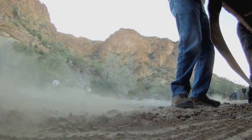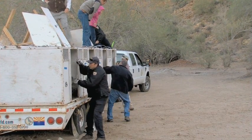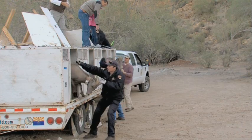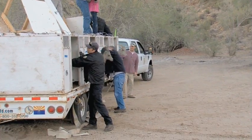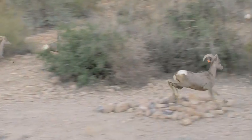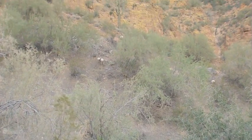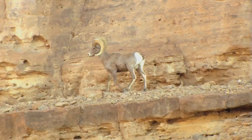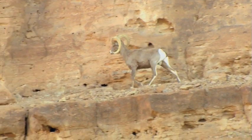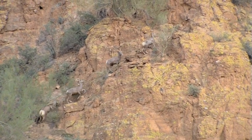It's important to reestablish these populations. The sheep in and of themselves have an intrinsic value. They're an important animal to our ecosystem. They're an animal that creates a lot of attention. They're very charismatic. People really enjoy seeing them. I have a lot of recreationists in my district that I hear about all the time how they got to see these sheep when they were in Box Canyon or wherever, and they just love that.